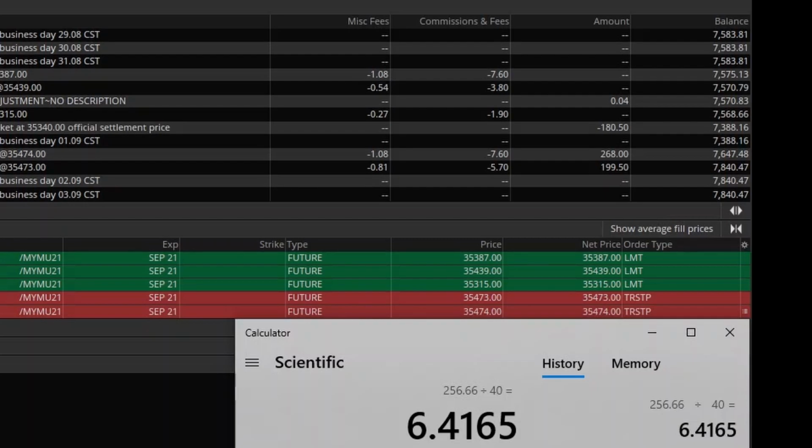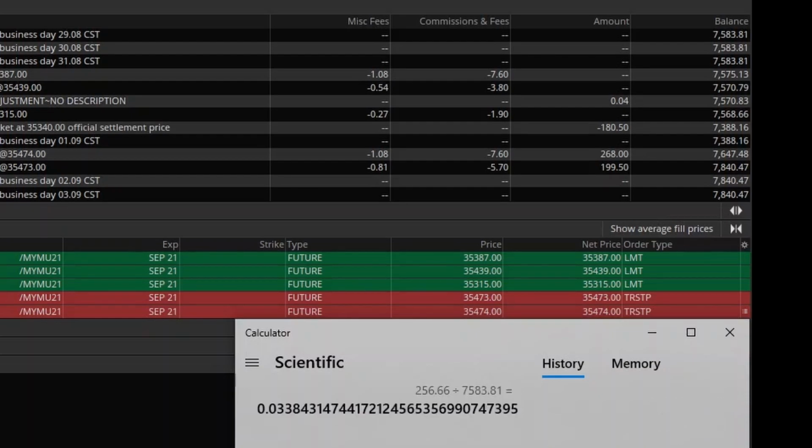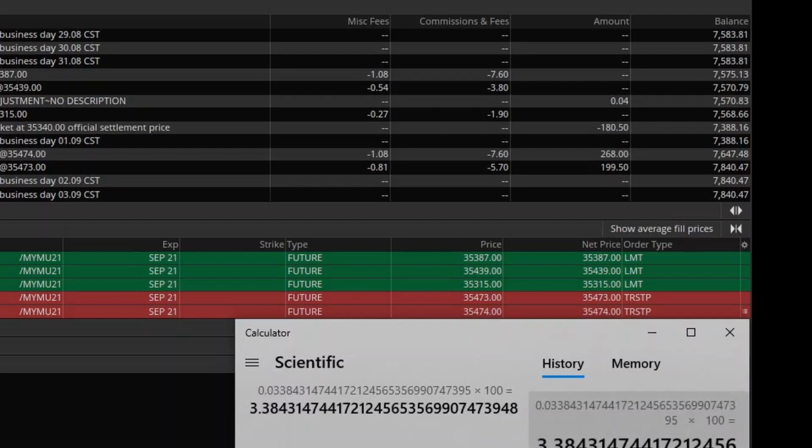And the other metric that I like to show now is basically the percentage gain, where our gain was $256.66, and we divided that by our starting cash, which was $7,583.81. Multiply that by 100, and for this week we had a gain of 3.4%. So not too bad. It's pretty conservative. Gain is a gain, and I'm happy to say that that's pretty much 5 green weeks in a row. The numbers are not there, but the consistency is definitely there.